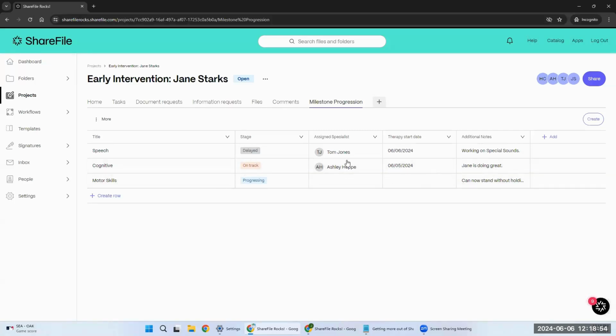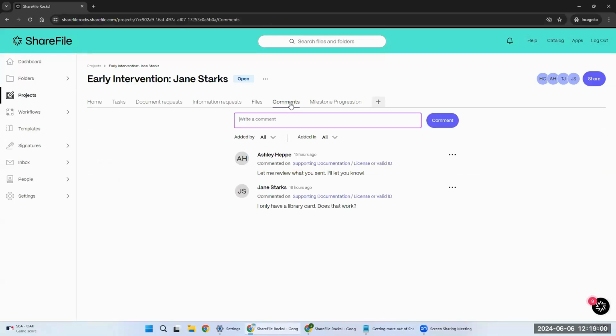And that's super cool. So the last tab that I want to talk about is the comments tab. Okay, this is just a running list of comments that are attached to an item. So in this case, you saw earlier on the document request where I was working with Jane on some of the items that she uploaded, and it actually gives you the link to go back to that item if you so choose. But there's going to be a lot of comments on these projects, and a lot of times we just want to see them in a list, based on whatever you want to sort by, who added it, maybe where they added it, and you have that ability from there.